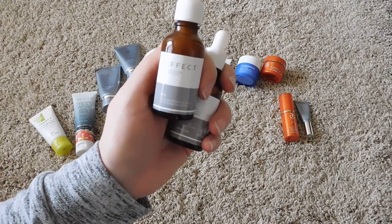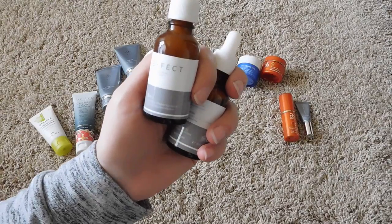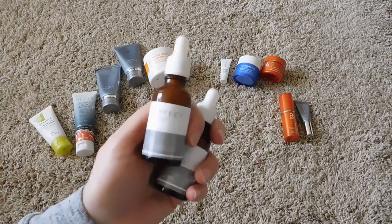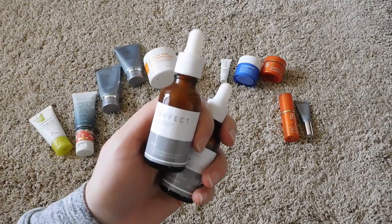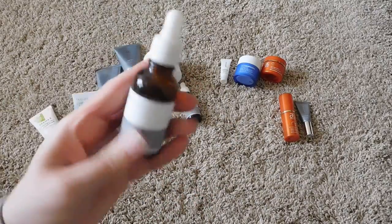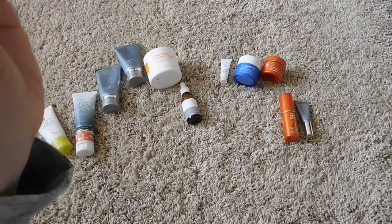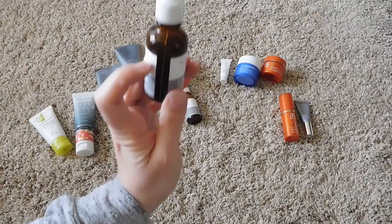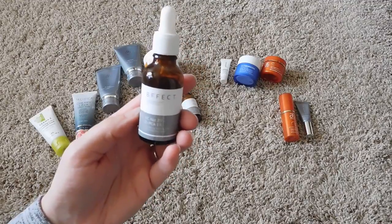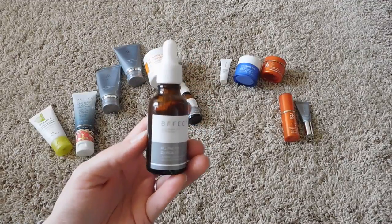So this is the Befect Brio Intensive Peptide Eye Serum. I did use this for several weeks and it was really nice. But just the packaging of it isn't ideal for me. This is their, where am I? I'm almost to the halfway, sorry, I'm out of frame. I'm almost to the halfway point with this. But there's other serums that I like to use in the morning.